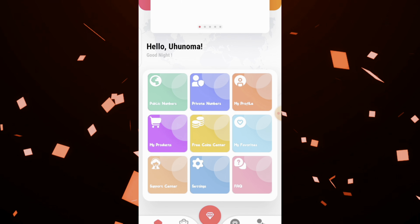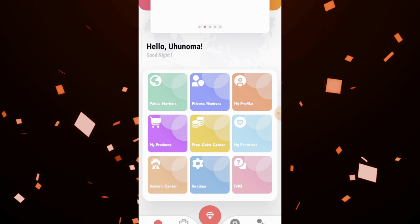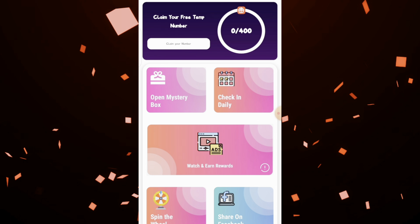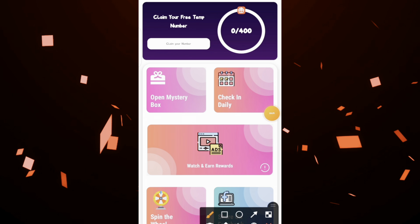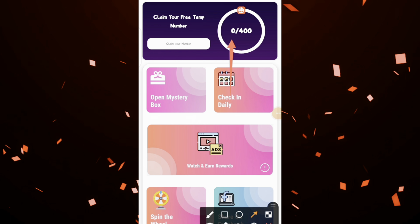Now, if you want to get access to a private number and you don't have any money to purchase it, what you have to do is very easy. You can accumulate coins by coming to the free coin center right here on this platform to get a free number. As you can see, claim your free number right here by getting 400 coins. I have 0 coins right now, and they are telling me to get over 400 coins to have a free private number.